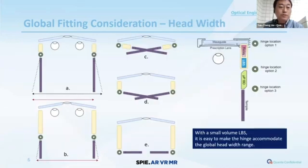This page, I would like to share, there's a hinge consideration. If you could see picture A, the hinge is close to the frame and with the shorter length of the optical engine. So the open angle of the temple is larger than picture B. It's very important since the head width is a global fitting consideration. It's a technical term. It's not just the outlook. We need to think about the head width range.